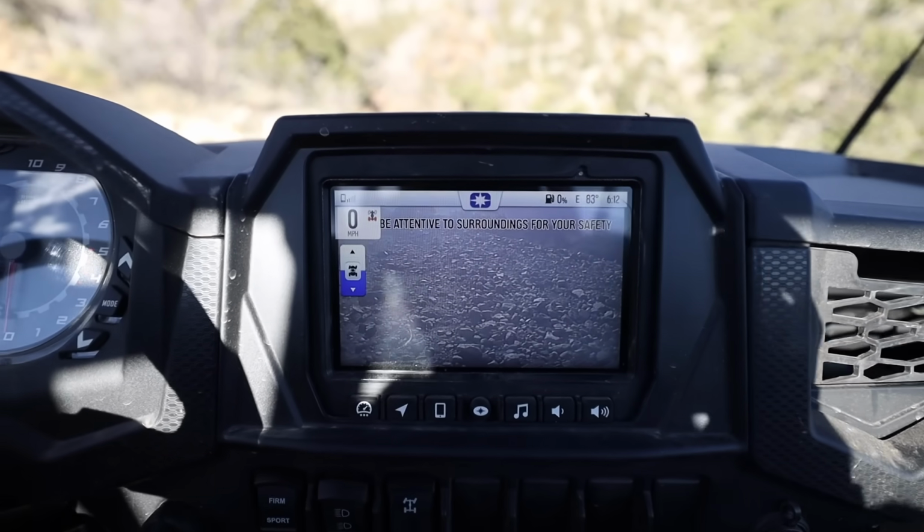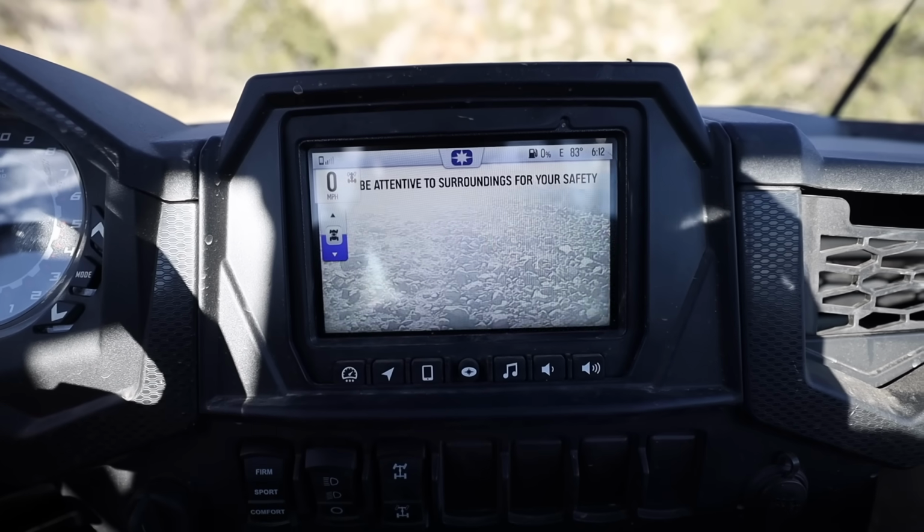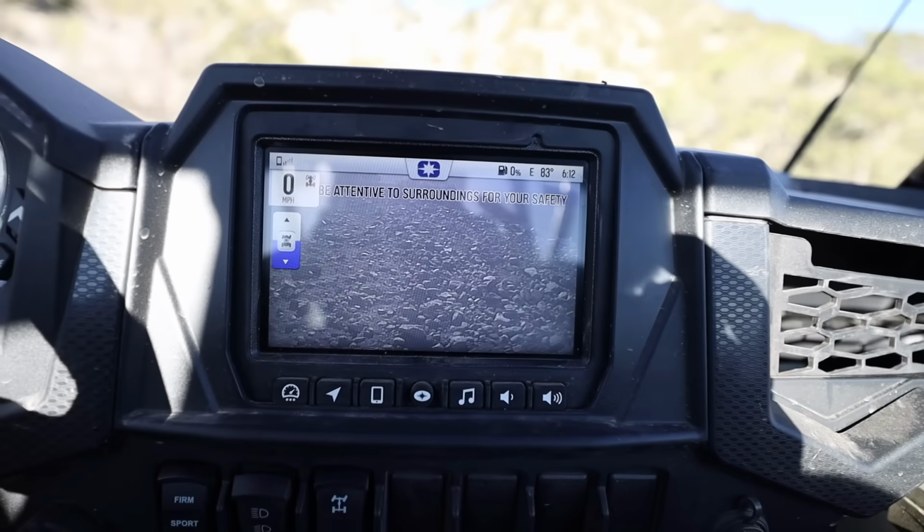So this one does have a backup camera, and I will be installing a front-facing camera so I can see rocks in front of me, which I don't have right now. But hey, that's enough talking about this thing. Let's actually keep putting it to some good use.